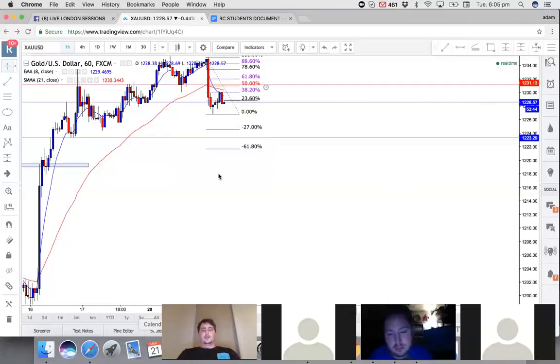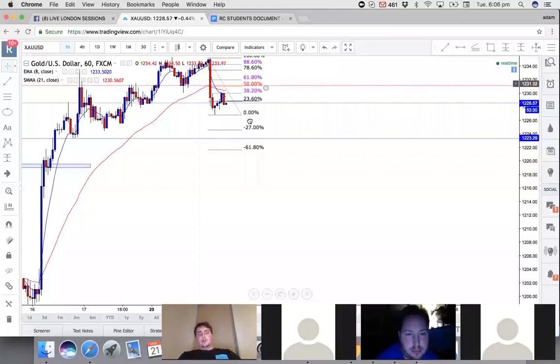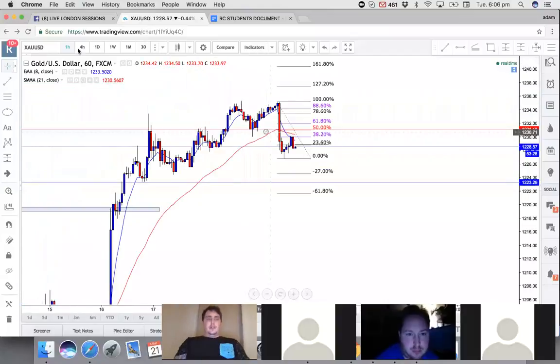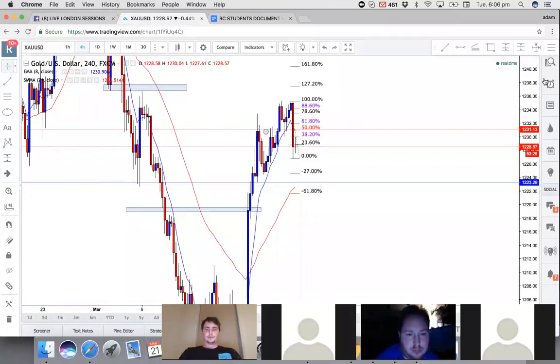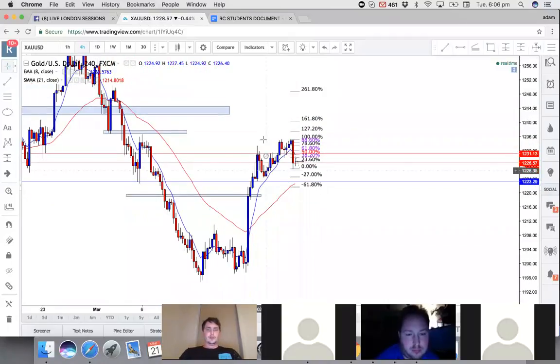So if you're looking to short gold and you missed your first opportunity, it's a pretty good opportunity to jump back in soon. Or if not now, depending how big you want to run your stop. But you have missed the first initial move from the upside. We're definitely looking for it to drop for at least one more candle.